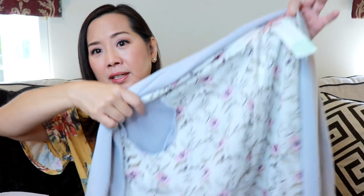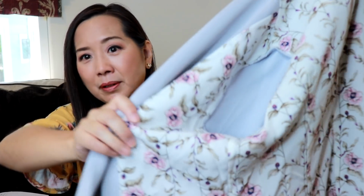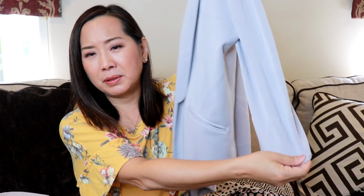It's super soft, really soft actually. It's a nice stretch knit. And you'll see it's very nicely lined. It has a pretty print. Of course, you're never going to see this. And it looks like the sleeves are shorter. Yeah, the sleeves look about maybe 3/4.